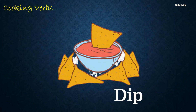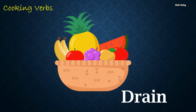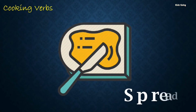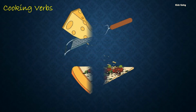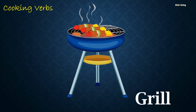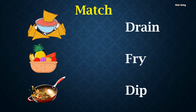Dip. Drain. Fry. Spread. Grate. Grill. Match the picture to the words.